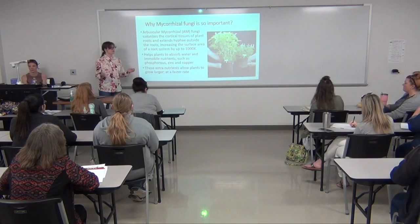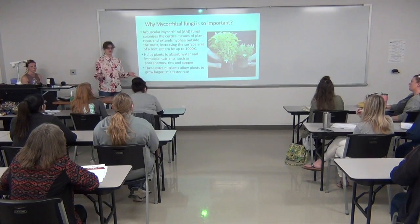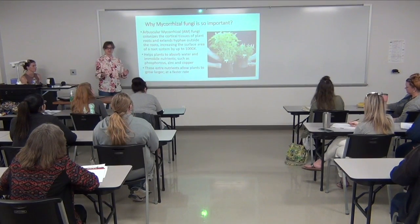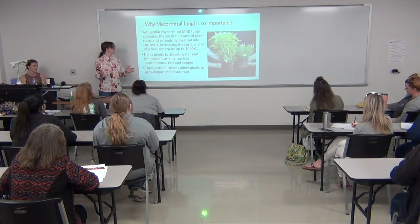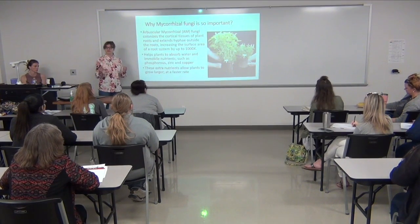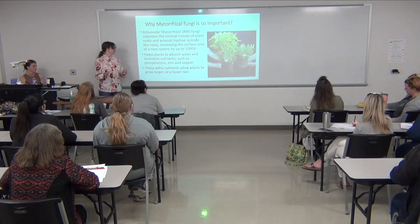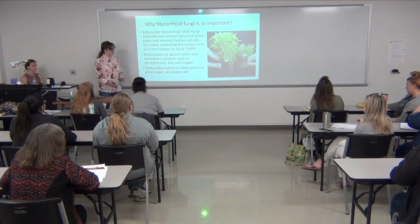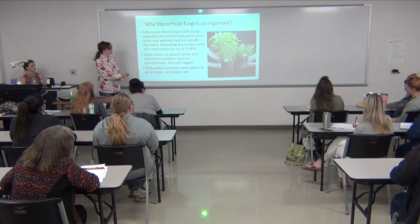The arbuscular mycorrhizal fungi, as previously mentioned, will colonize plant roots and can increase the surface area of those roots up to 1,000 times, allowing them to absorb more water and immobile nutrients such as phosphorus, zinc, and copper. And these extra nutrients will, of course, allow plants to grow a lot larger and at a much faster rate than ones uncolonized. Such as you can see here with these two basils.